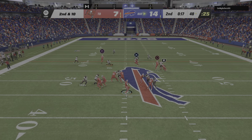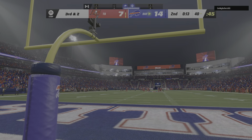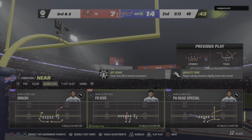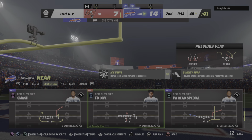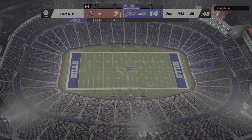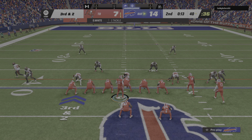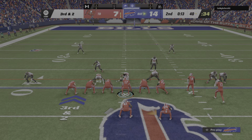To throw once more on second and 10. Allen, the left side caught by Diggs. Now the offense will burn their third and final timeout. And with halftime on the horizon, they'll be out of timeouts from here forward. So third and two, this is quite possibly fourth down territory, though, if they're stopped.